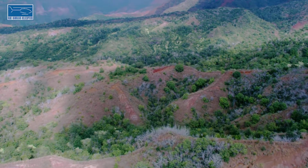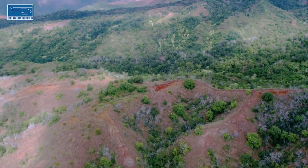But look at this here. This is the end of the Robinson land. This is their boundary line right here.